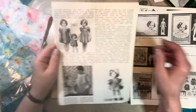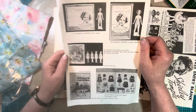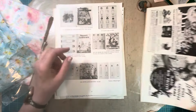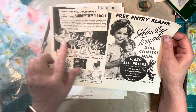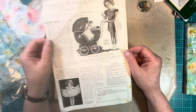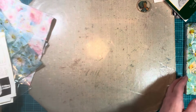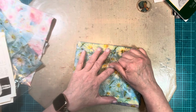Shirley Temple. More Shirley Temple. Paper dolls. Shirley Temples in all sizes. Very cute. And now this is the last little package in here.